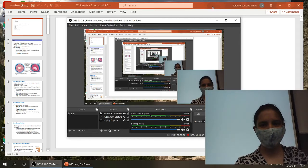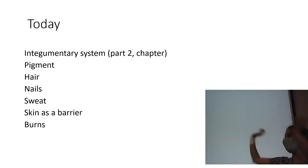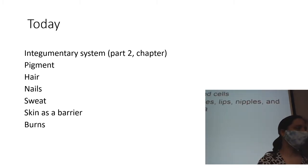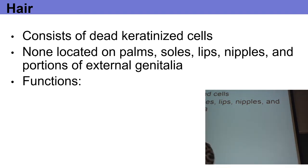Okay, so hi class, and welcome to the second part of the integumentary system, right? So, we already did pigments. Great. We're gonna talk about hair. Most of you are aware of hair, probably, hopefully.